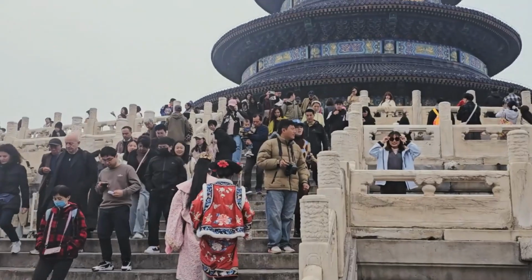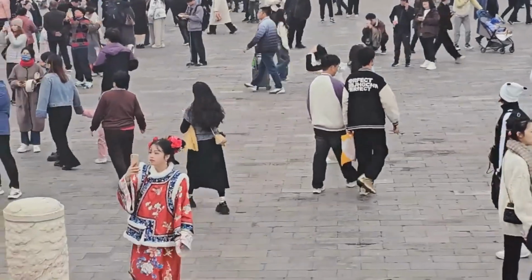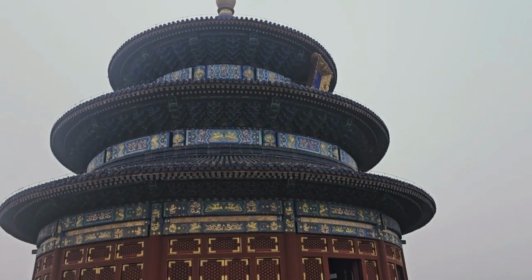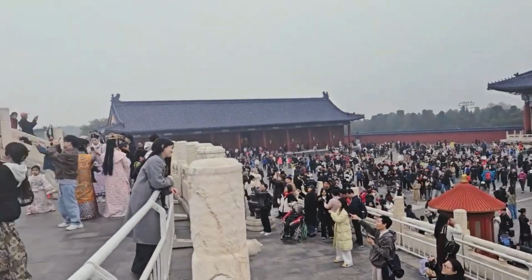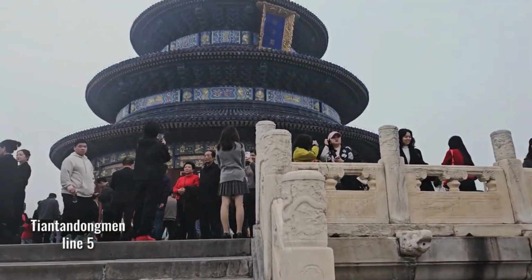The complex's crown jewel, Harvest Temple, with its iconic blue tiered roof. It's an architectural marvel, built without a single nail. The temple's often crowded, but you can book a traditional photo shoot if you'd like. How to get there? Take Metro Line 5 station, allow about 2 hours for the visit. Admission costs 35 yuan.